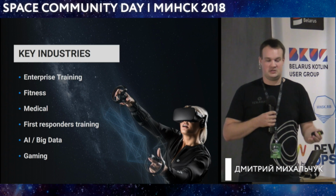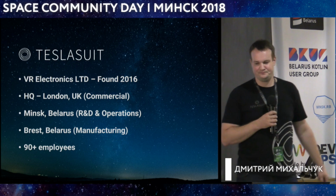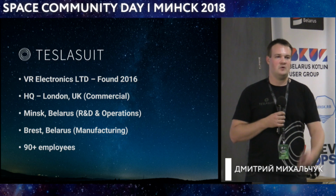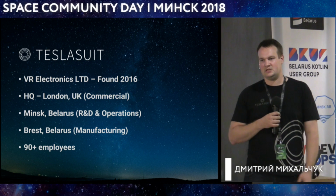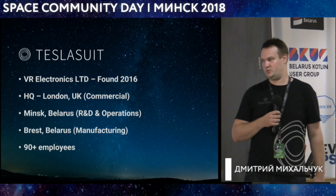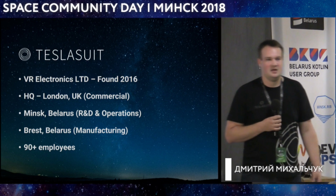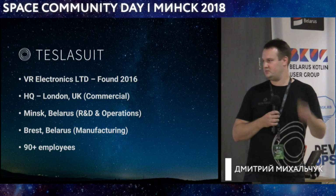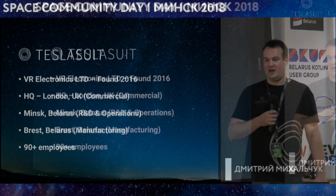So the structure of the company: we're registered as VR Electronics with headquarters in London. We have two locations in Belarus. One is in Minsk, and that's the biggest R&D office. We have a manufacturing facility that was completed just 3 weeks ago in Brest in Belarus. It's on the border. And as a little startup, we have just 90 plus people working for us. That's a good achievement, we think, because it only took 2.5 years to grow from 7 people to 90 plus. That's a good result in my mind as a business developer.